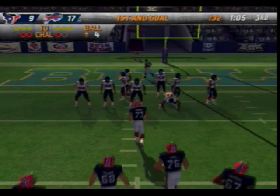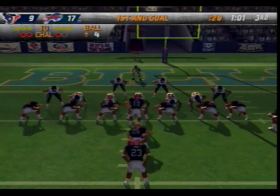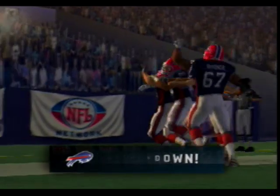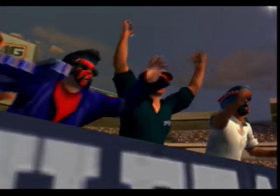First and goal, 4 yards from the goal line now. Goes to the end zone. Catches it. Touchdown, Bills. The receiver just picked his way through the coverage, finding a little room, and he threw a strike to him for the score.